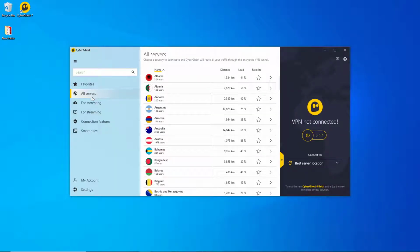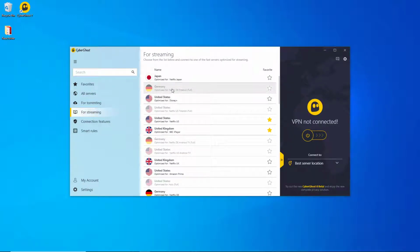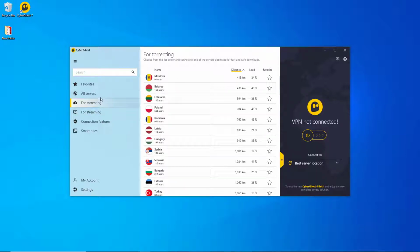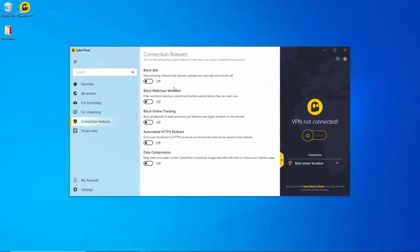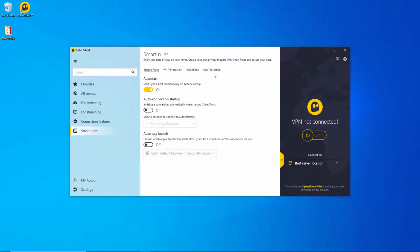Here you can choose to either connect to one of the servers specifically tuned for streaming, like Netflix, Hulu or HBO Go, a list of servers for torrenting, or choose a server from the list of all the servers. If you go to the Connection Features page, you can turn on and off some additional perks like the ads blocker, the malicious websites blocker and others. By default they are all turned off. The Smart Rules page allows you to specify how the CyberGhost app starts and if you want it to automatically connect to a VPN when launching a specific app.